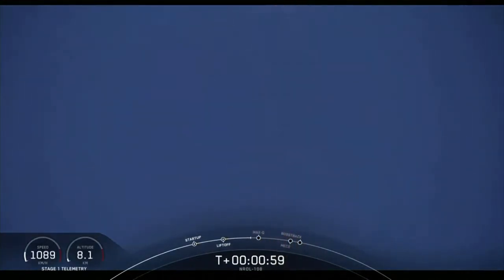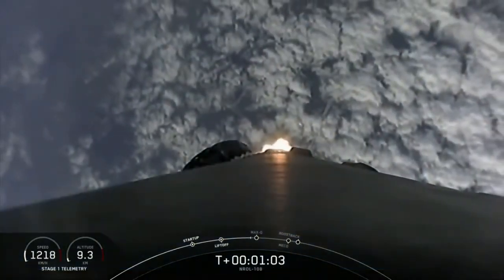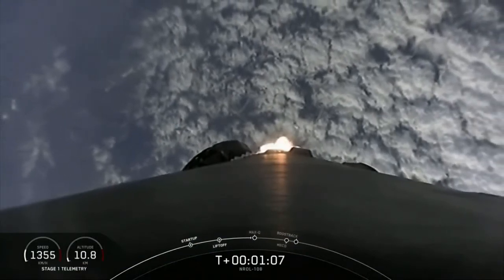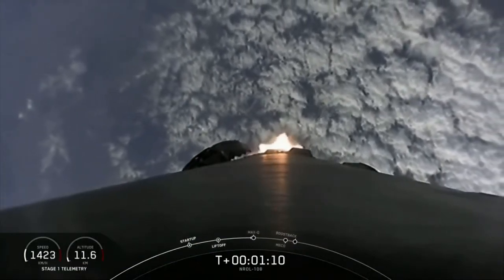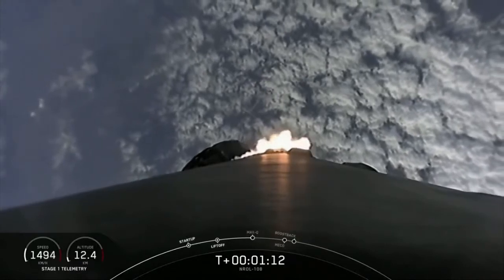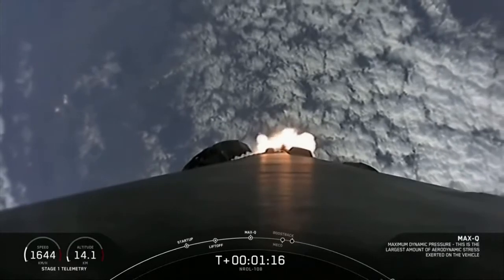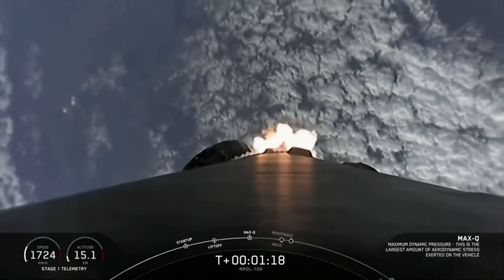Falcon is supersonic. Maximum aerodynamic pressure. And we've passed max Q. All is looking good with the stage 1 trajectory. In about a minute, we'll have 5 events happening back to back.